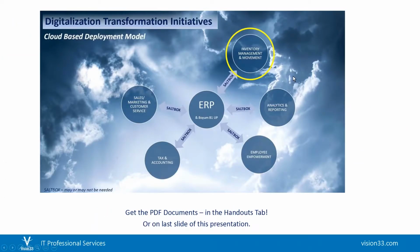So today, we're going to be talking about inventory management and movement. If you remember from last week, we kind of started this series on how do you get going down this road of what everybody refers to as digital transformation. Now you have to have a good foundation in place. Talked about the importance of cloud-based deployments as we move through the future. Doesn't mean you can't be involved in digital transformation if you don't do that.